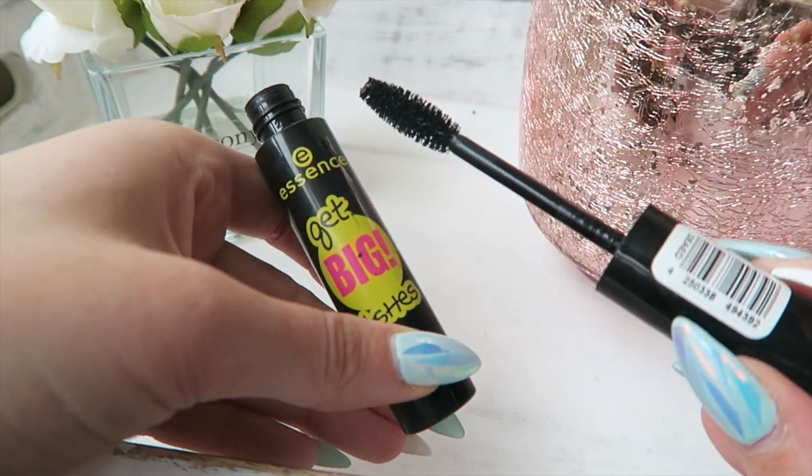And finally, last but not least, is their mascara. This is the Essence Get Big Lashes mascara. I've used this since, again, I was in school. One of the first mascaras that I ever used. It is still a favorite of mine to this day. It's not my favorite mascara I've ever used, but from Essence, it's a great mascara. In general, actually, Essence mascaras are pretty decent. There's a ton of them that I really like and really recommend.